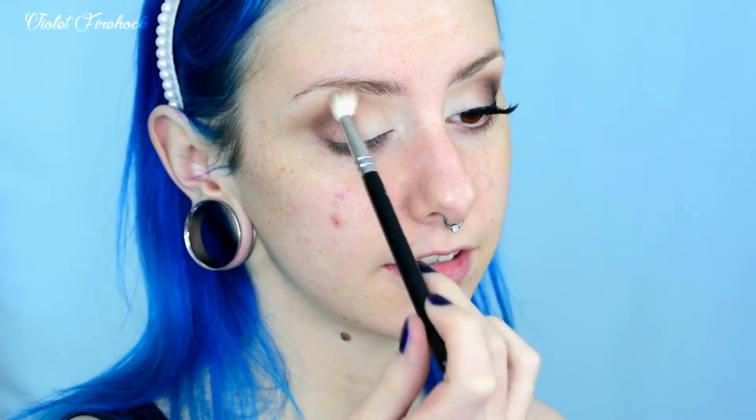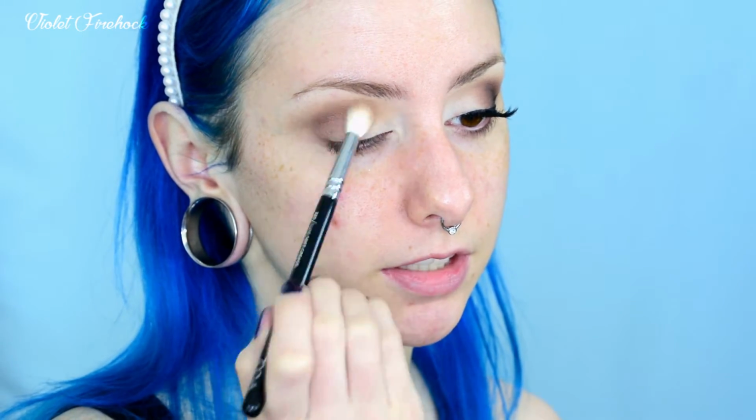Then I'm going back in with that brush I used before just to blend them all together. And I'm going to go back in with that taupe shade and put it in the front half of my lid so I have something to blend my darker colors into. Okay, now I'm going in with the shade Espresso, and this is a Coastal Scents SO8 brush. It's a tapered crease brush, very small, and I'm putting the product on the side of the brush, going below my crease and just deepening that outer corner.